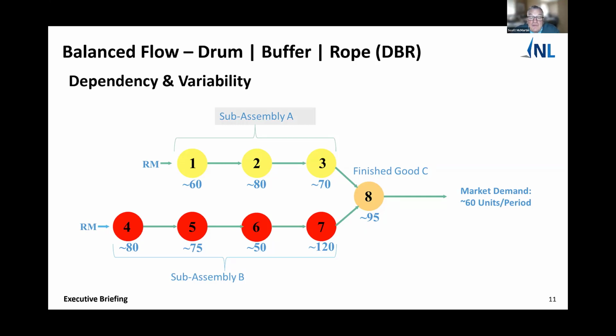In this example, the market demand is 60 units per period. There are 8 steps in this routing through the work centers of varied capacity, ranging from 50 units per period to 120 units per period. I'd like to pose a question to our attendees. What is the throughput of this system? It should be pretty clear that throughput of this system is 50 units per period. The capacity of work center 6, the forging operation. Makes sense, right? So yes, it does.